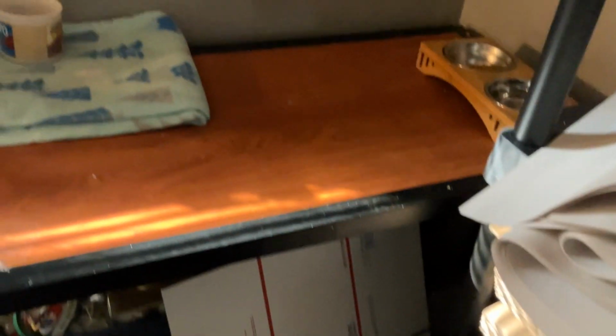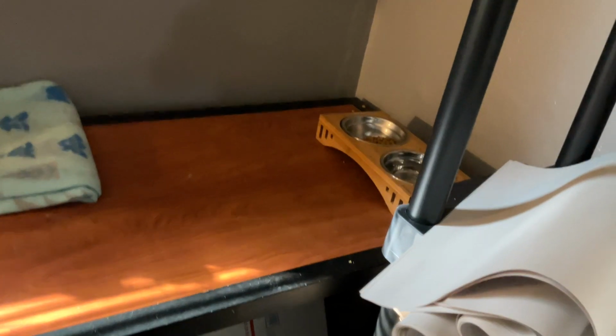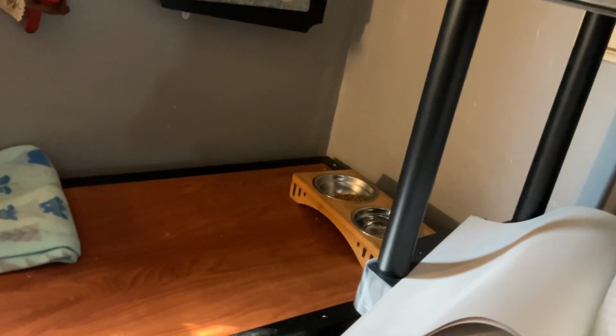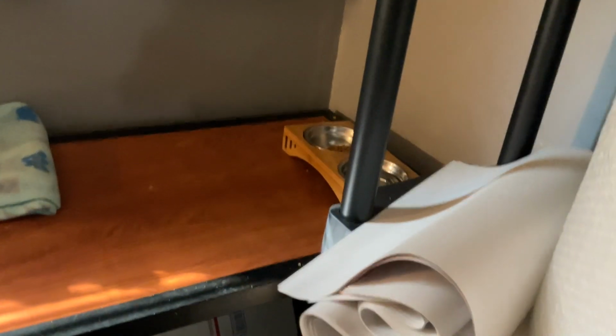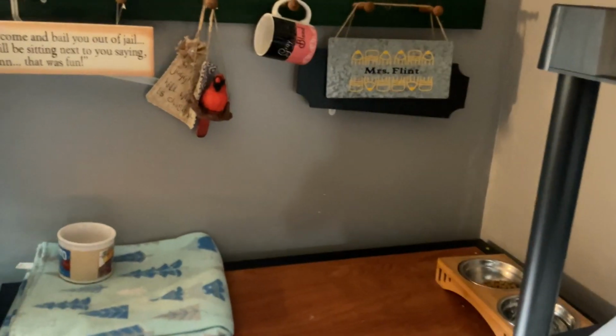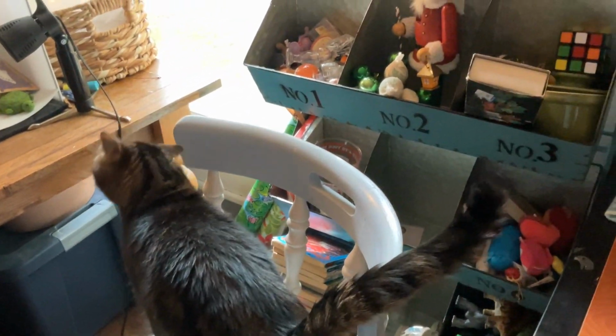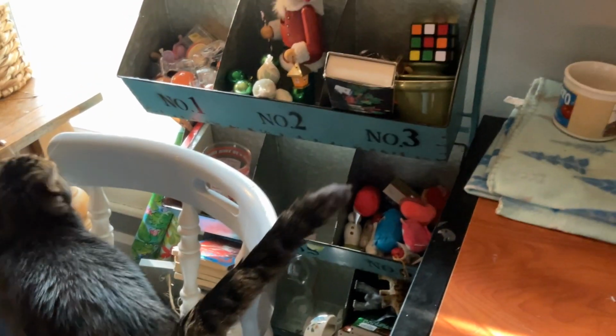So this is the table that I do my shipping on, and my cat has his food there, which we've done because I had a dog until a year ago, and the dog would eat the cat food, so I put it up where he couldn't get to it, but he's used to it there, so it just stays. Over here, say hi, Frankie. There's Frankie, sweet boy.